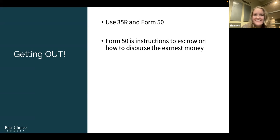Good point, Guy. Love it. I think it's worth mentioning, if the buyer wants to walk, what forms do we use? We were just talking about this today. You use the same 35R and it has an option, I believe it's option 2, where it says buyer hereby terminates the contract and requests their earnest money to be returned to them. Just add a Form 50 as well. Escrow will probably ask for it as well. If they're a good escrow company, they will. But just supply that with it while you're getting the buyer's signature. It gives escrow instructions on how to disperse the earnest money.